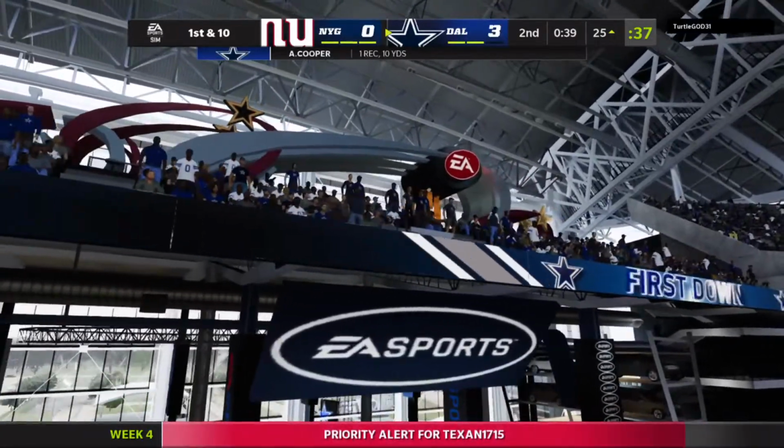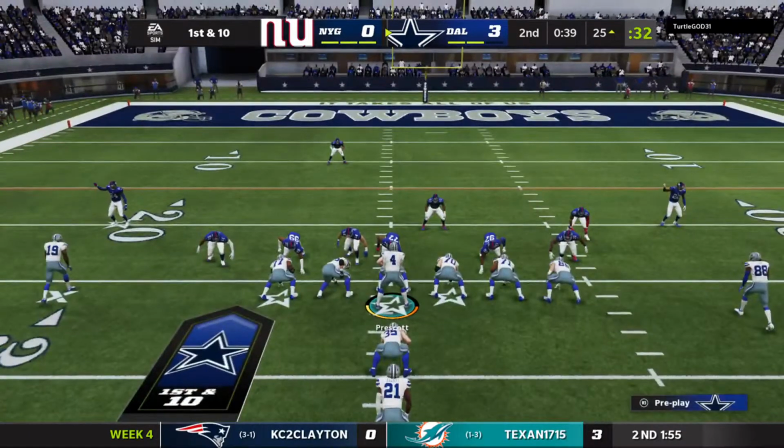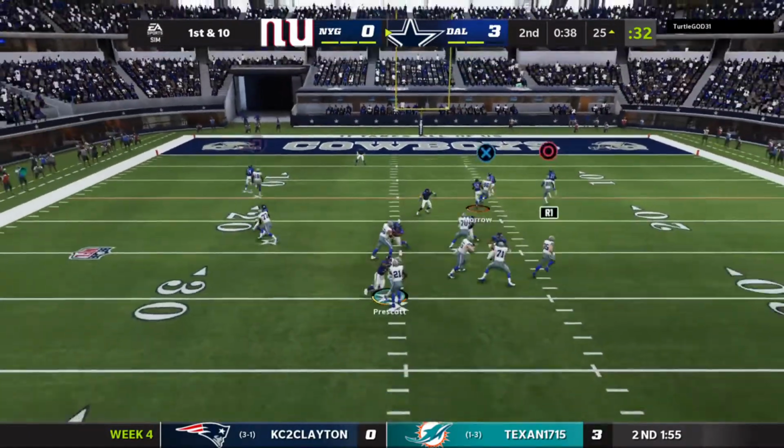Not a guy you want to forget. Not only his first catch, first time they targeted him. That doesn't make any sense, does it? Not at all. Those are the types of plays that he provides when he does.